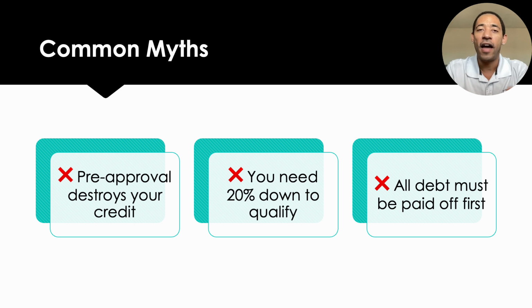And so you do have options here, but you need to explore them and figure out with your lender which program is going to be the best fit for you. And then finally, the last myth here is that all of your debt must be paid off before you actually apply. That is not true.